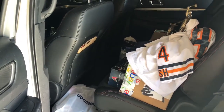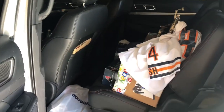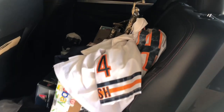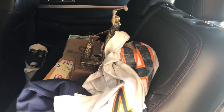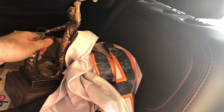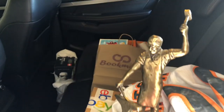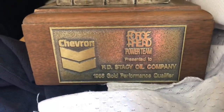All right, let's check out some of the stuff that I've picked up here both today, and some of this was from last week as well, but it's still in the car, so we're going to go over a little bit of everything here. We picked out some of the stuff at thrift stores, some of it was from auctions. We'll start with the oddest piece that I picked up. It is this little figure here, and here's what it says: Chevron Forge Ahead Power Team.